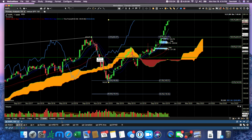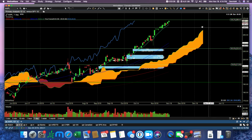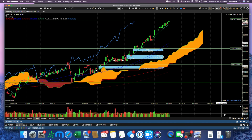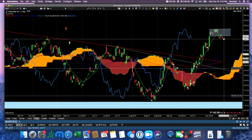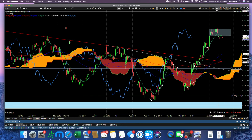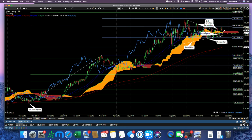But look at the volume. Let's go back to a daily for that. And the volume was a little bit low. So the volume was low in Apple. The volume was low all around the market. Caterpillar, still in a pullback stage. Its volume was particularly low and has been since November the 6th. So the whole month of November has been low volume for Caterpillar.